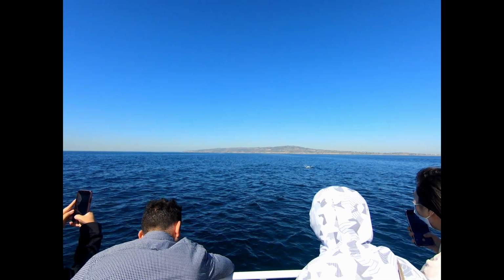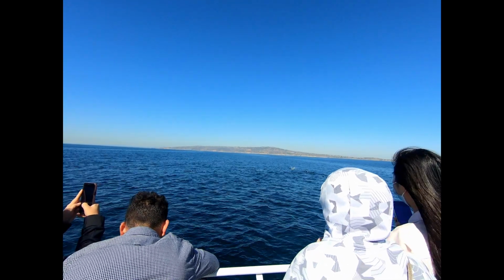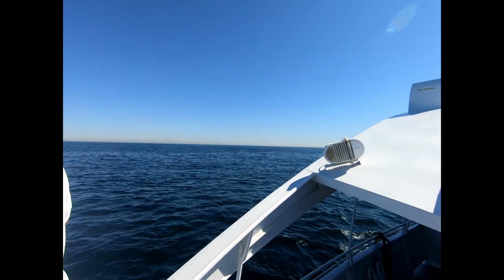They're touching the bottom. They're touching it. Yeah, there's a lot of them to the side of us as well around our 8 o'clock. Lots of dolphins.